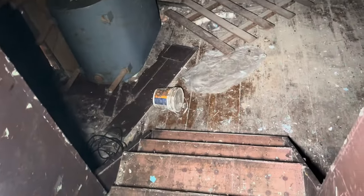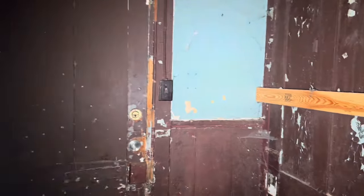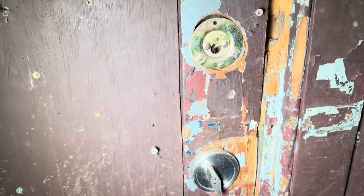Which way? Let's go this way here first. So you have some steps down into this room. And this door here goes into the basement. I'm like 95% sure that goes into the basement because there's no other way to get there. And that's screwed onto there pretty good. So unfortunately, we can't get down there because the door has to swing out towards us. So with that board there, can't open it. Got another old door here. Again, they've updated the hardware.